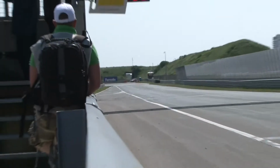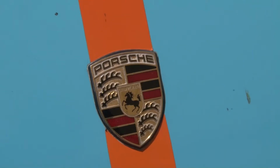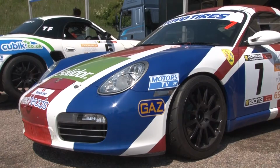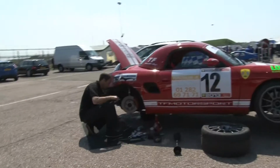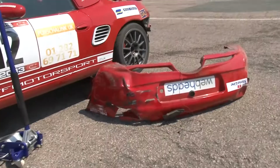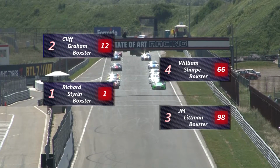Welcome along to Zandvoort in Holland for the third event in the Toyo Tires Porsche Championship for 2013. And a strong contingent of cars has made it across the water. The sun is shining. We're near the sea, so it's a perfect venue. The former Grand Prix track here at Zandvoort sees Richard Styron on pole with Cliff Graham alongside, J.M.